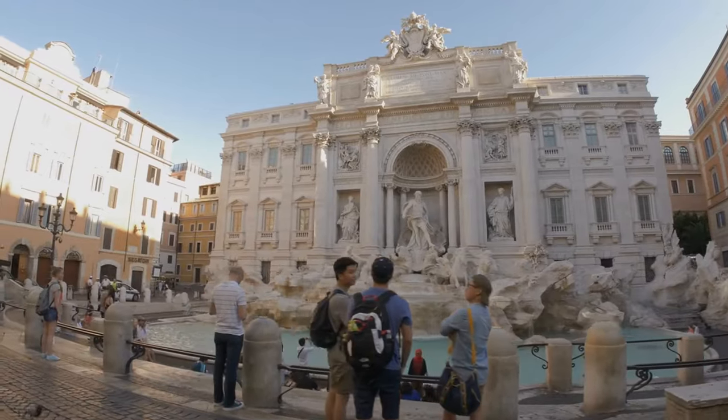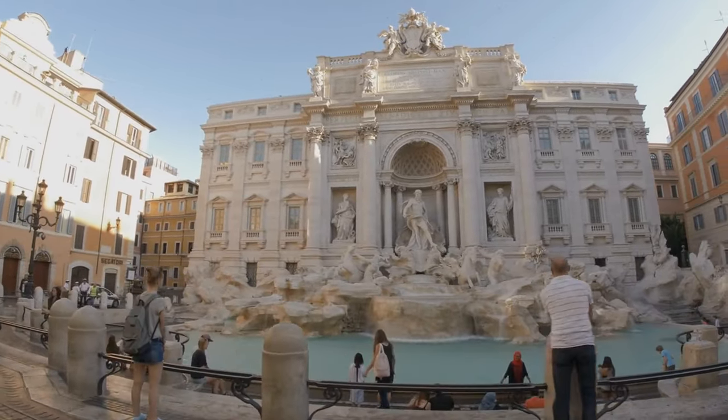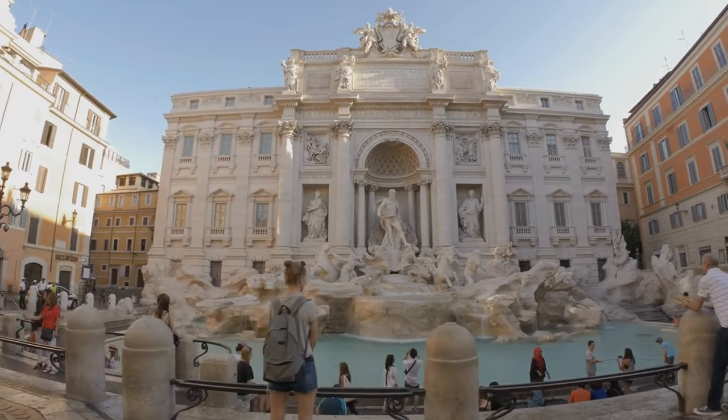Whether you're marveling at the fountain's grandeur during the day or witnessing its illuminated splendor at night, the Trevi Fountain is a must-see, exuding timeless allure.